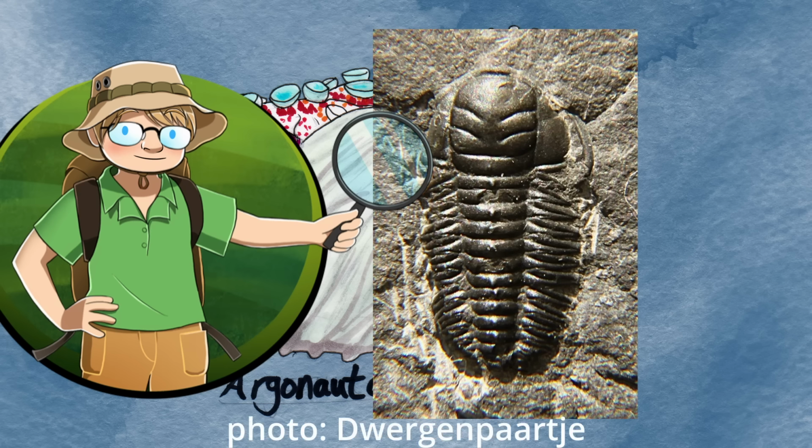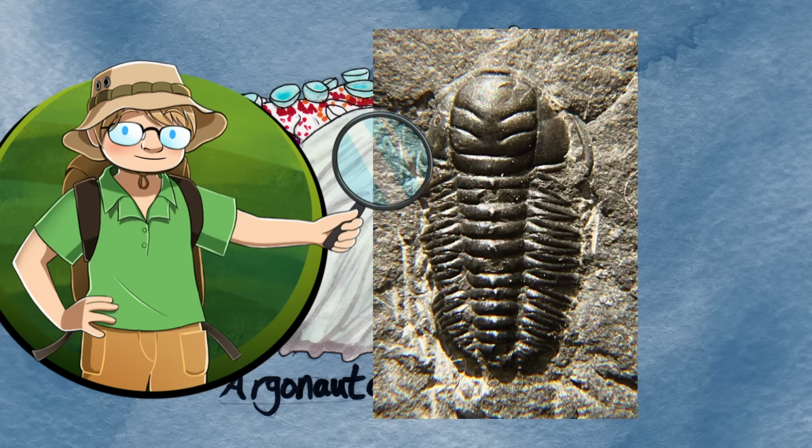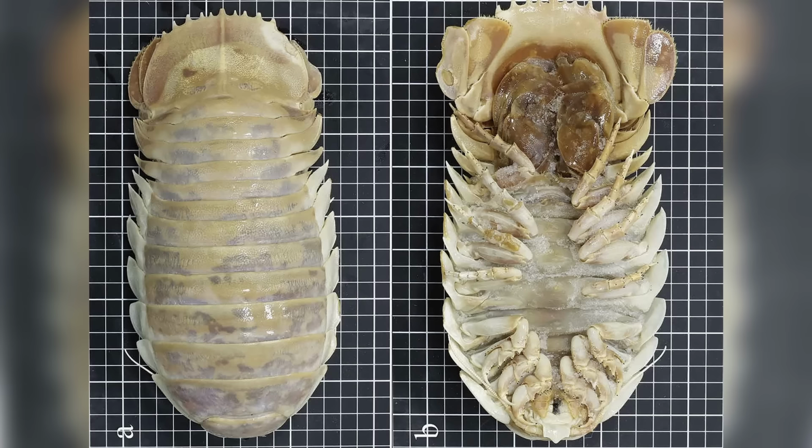If we flip Triarthros over and look at its top side, we can see that it has a really distinct cephalon or head section, which makes up about a quarter of its body length. Does a giant isopod have that? No! The trilobite's exoskeleton is also divided along its length into 3 segments. Is a giant isopod's? No!